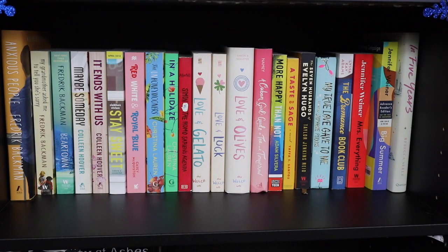Here we go into my contemporary novels. This one actually has a theme to it. Look at that. All contemporaries. I'm so proud of myself.